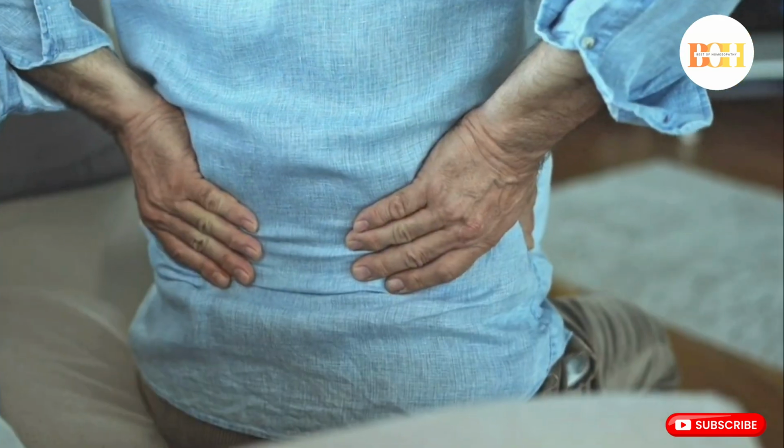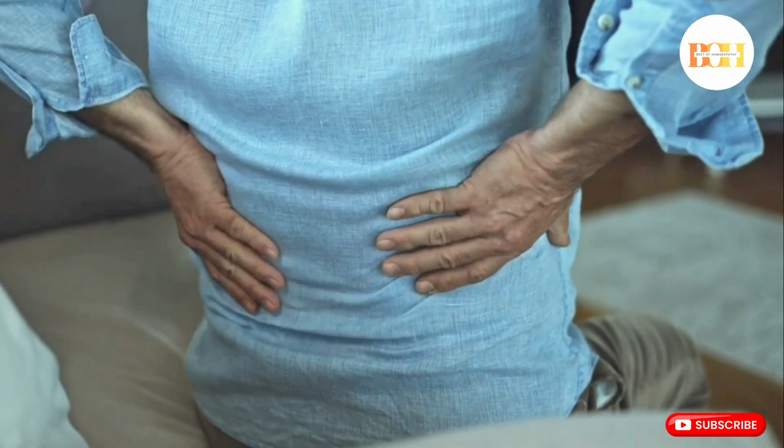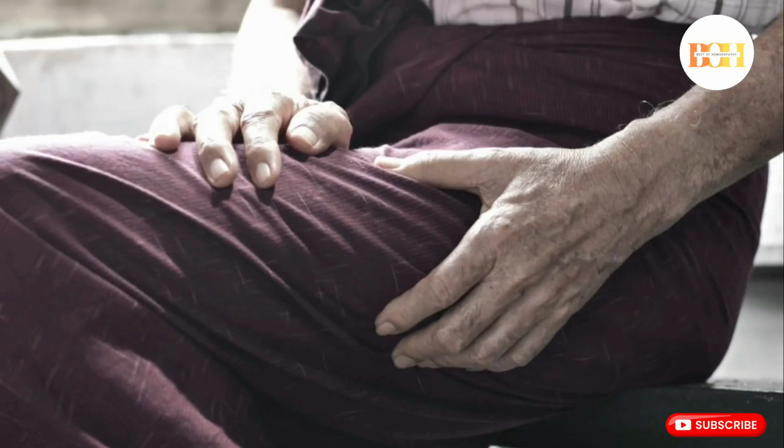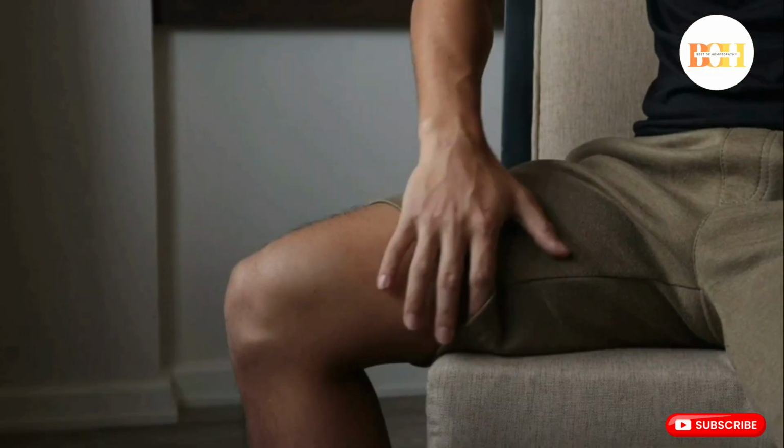The nerves will be damaged because of the pressure and produce symptoms like sudden and severe back pain, which can come and go again and again. One can also develop electric shock-like pains, which is called sciatica, which shoots down the back of the thighs. Other symptoms include numbness of legs and muscle weakness.